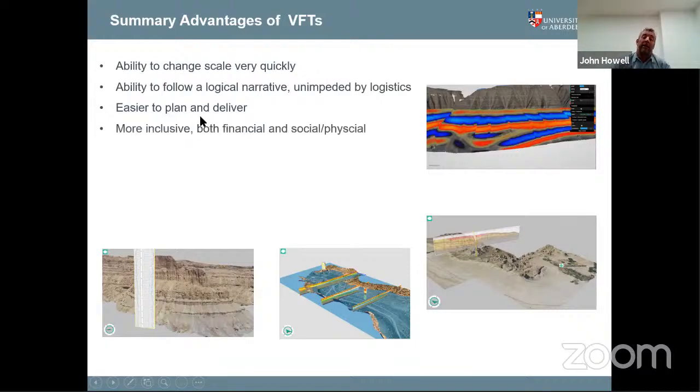There is an inclusivity issue here. It's obviously expensive for people to go to Utah or Spain, and also if people have physical or social issues, if they're not so fit, obviously we can be much more inclusive with the virtual field trips. It's also more time efficient, as I've said, because we're not spending half of our lives sitting in cars.